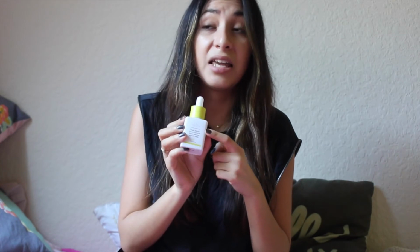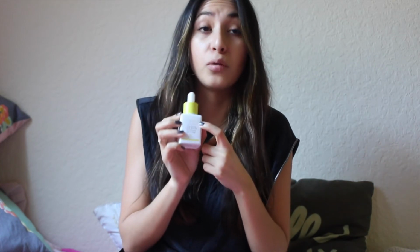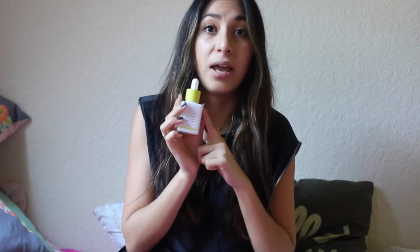I'm so big on when something makes you oily. I hate it because I definitely get it in my T-zone, and this one I do not get that. Like it dries, but it's also really hydrating. I cannot rave enough about this one.